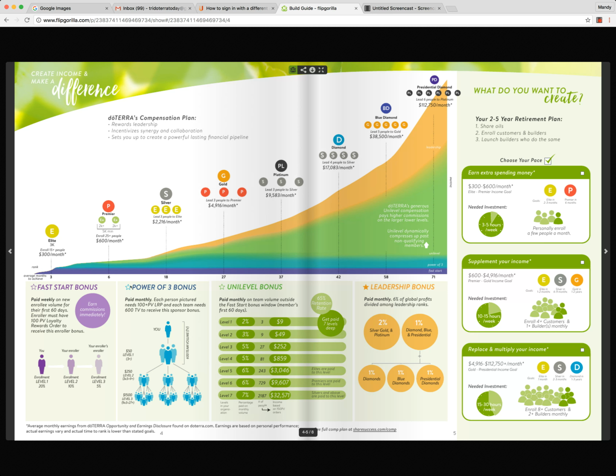So then let's talk about how to earn a little bit more money with doTERRA, because there's a couple different ways. So the first way is a Fast Start bonus, and this is something that you can earn for the rest of your doTERRA life.